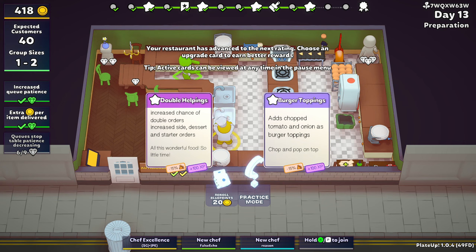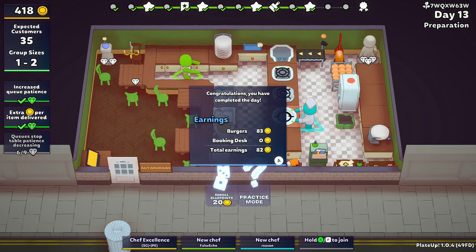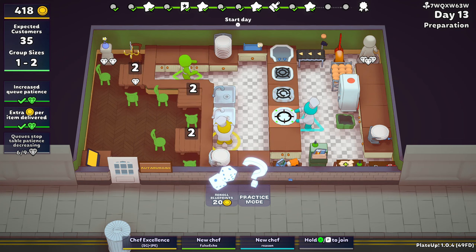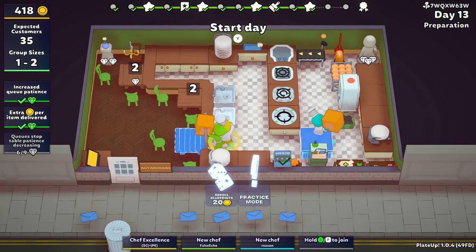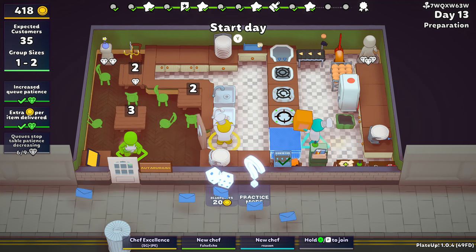Yeah, I know. On the plus side, we don't have any sides or desserts. We're just gonna get a lot of doubles, so we could be looking at like, I don't know, four burgers a table over the 60 burgers required. I think we can't do the desk anymore. No more calling desk. Yeah, I agree, probably.